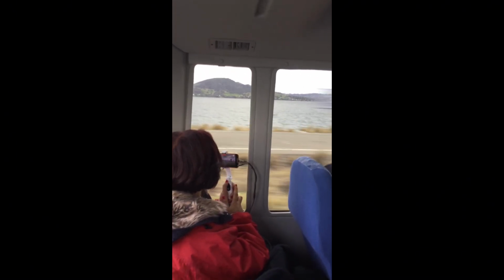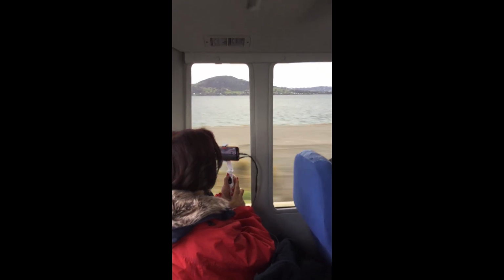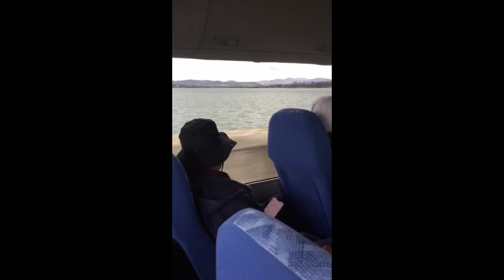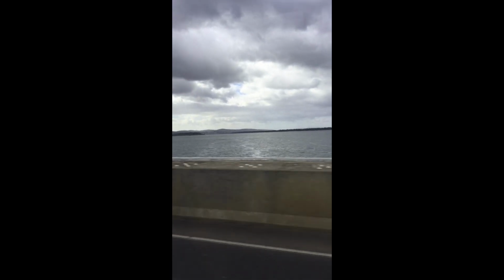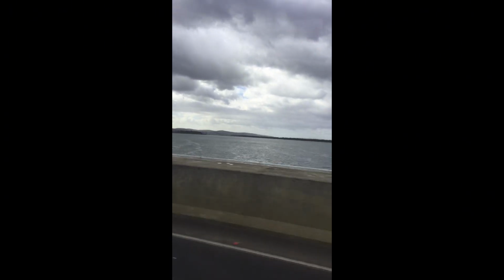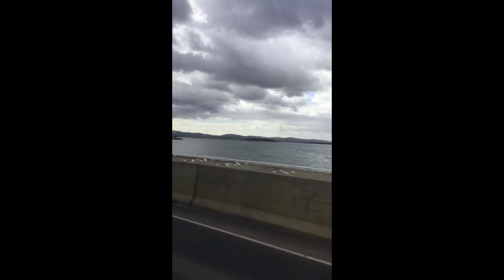So that's my friend just taking some video of the views. This is the main road, and we will be heading to Kate's Berry Farm, which is less than 3 hours. And I think, if I'm not wrong, it's about 1 hour and 33 minutes approximately. So while we're on the road, let's enjoy the view.